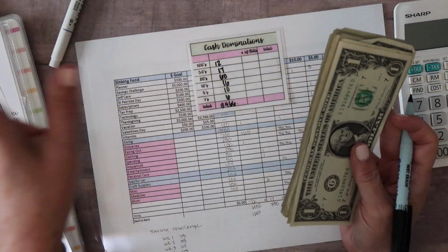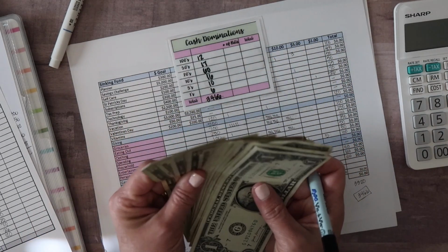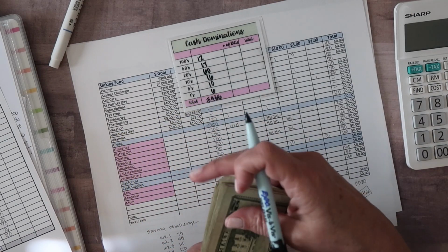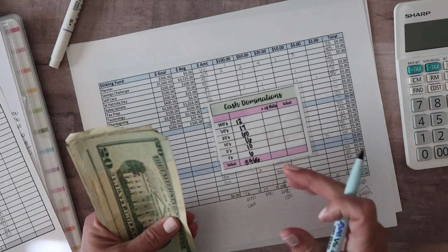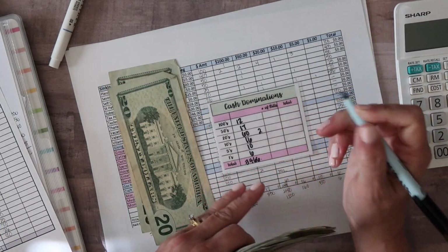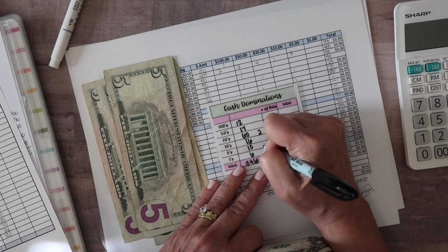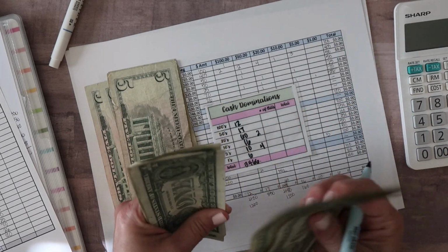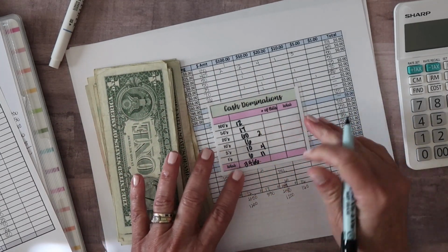envelope, which I've already taken back the majority of it already. So I don't have much here. Normally I have a lot more than this, but I took it back mid-month because it was a lot of money that was in this envelope. So what I have in this is two 20s, four fives, and 11 ones.